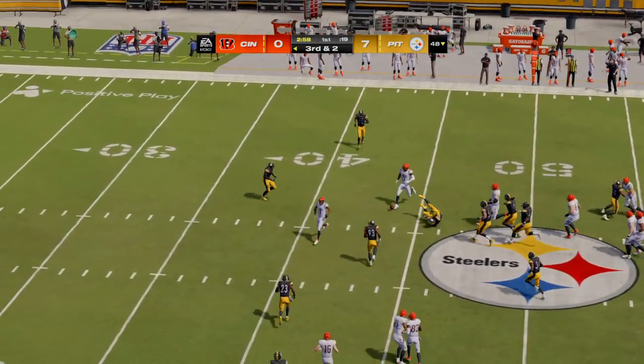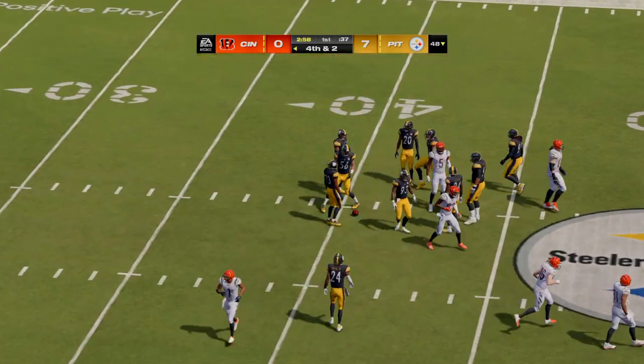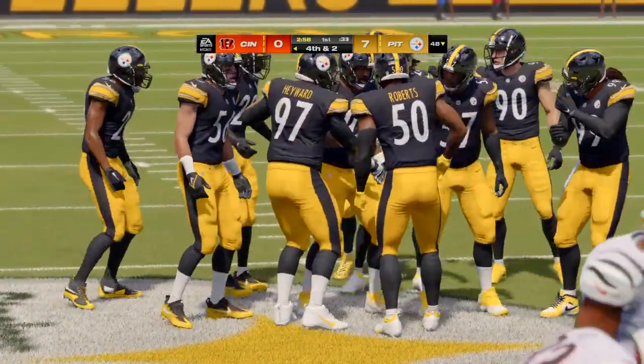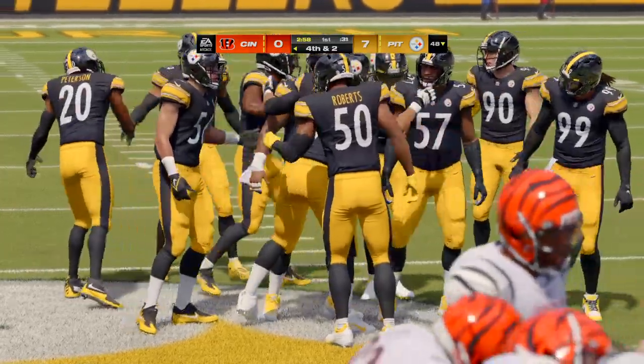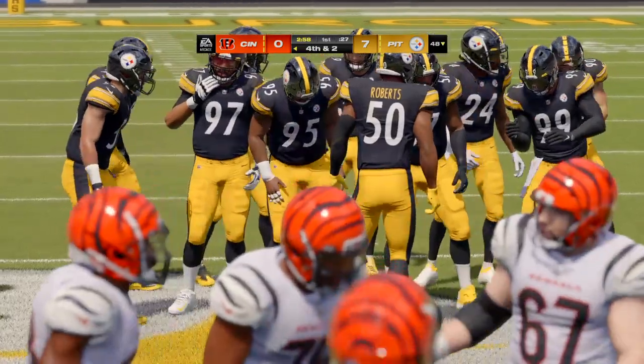Looking to throw. Browning. That ball nearly intercepted, but he could not hang on. Oh, a pick there certainly would have been nice. Instead, at least, it'll be fourth down. Well, nearly another interception there. That would have been two drives in a row with a pick.